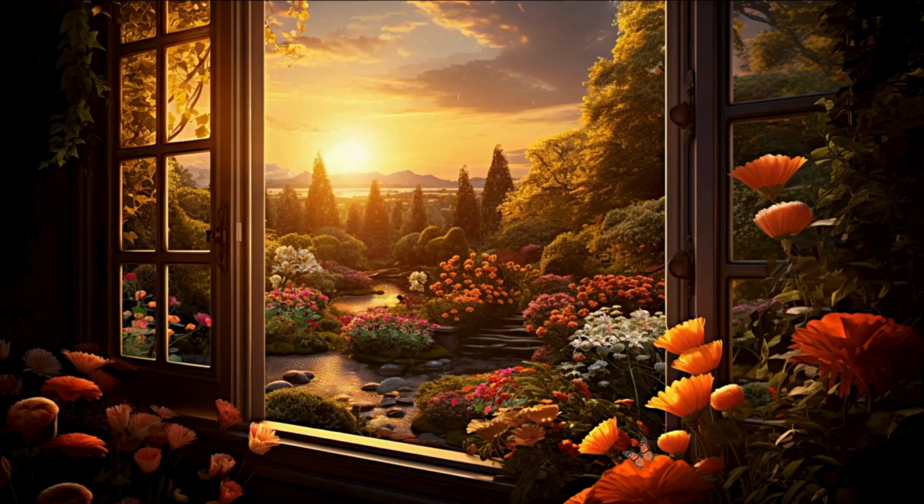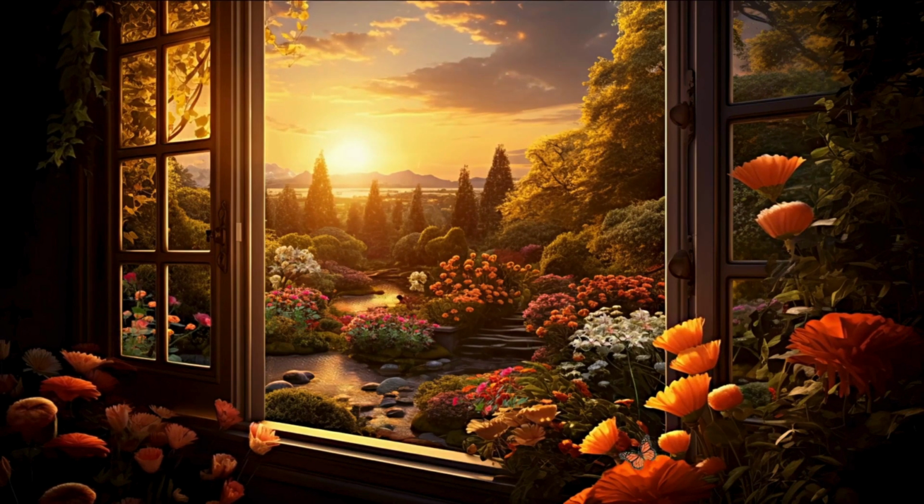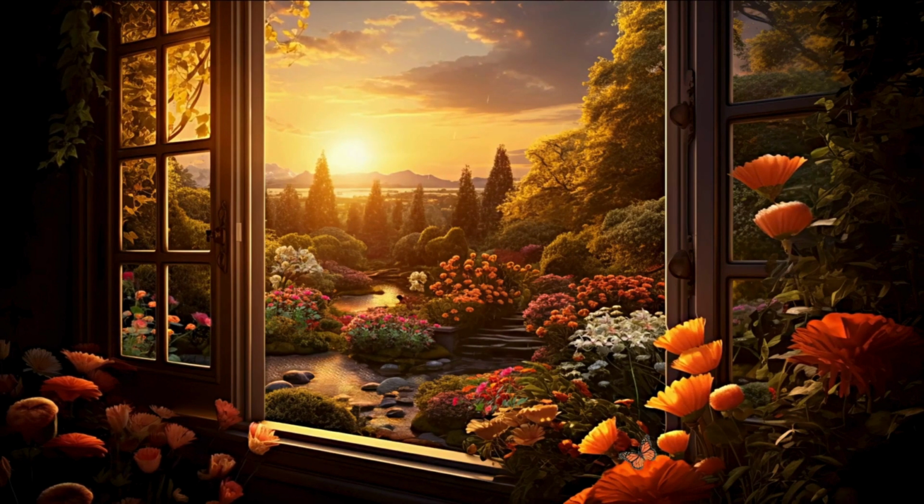Experiment with different fabrics and textures. Sheer curtains allow light to filter through, while heavier fabrics provide privacy and insulation.